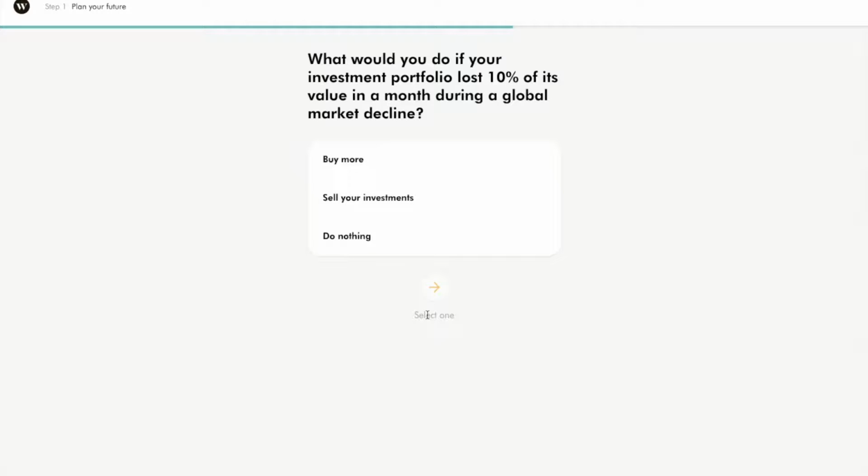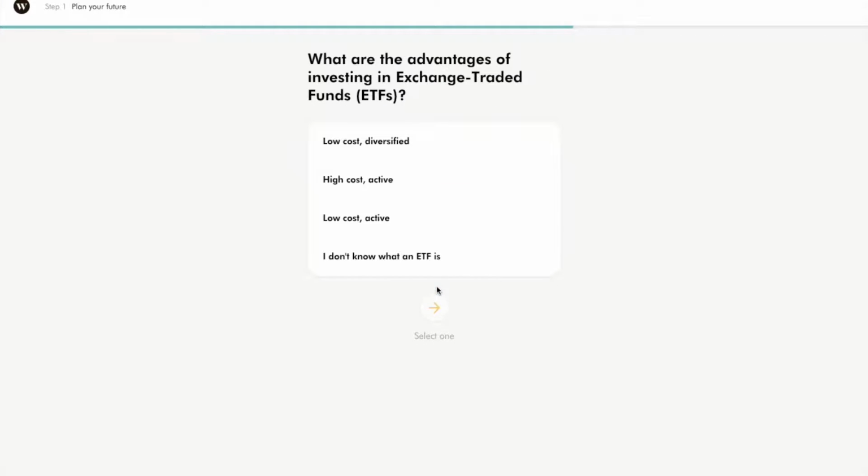What would you do if your investment portfolio lost 10% of its value in a month due to a global market decline? So would you buy more, sell your investments, or do nothing? And again, it's good to know yourself. This is part of your risk profile, and they need to know so they can create the most optimal portfolio for you. I would buy more personally, so I'll move on with that.